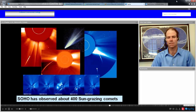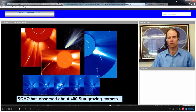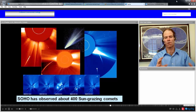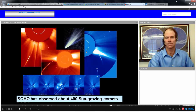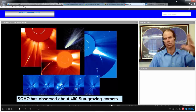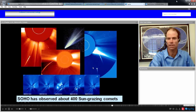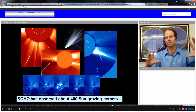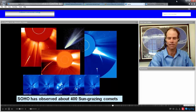Another way to get rid of comets is for the sun to get rid of them. There are a lot of what we call sun-grazing comets. The solar observatory called SOHO has observed about 400 sun-grazing comets, and if they get too close to the sun, then the sun will evaporate them or destroy them. Looking at these pictures here, the sun is indicated by the white circle. SOHO tends to block out the sun so it can take pictures of the solar plumes that come out, and you can see these marks, which are these comets approaching it. And oftentimes you see that these solar flares will actually come out and kind of reach for these comets and destroy them as they get close.